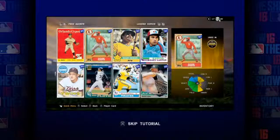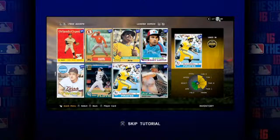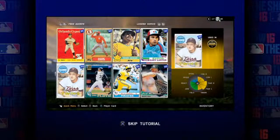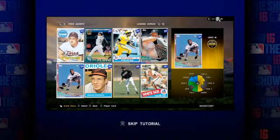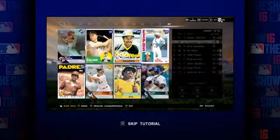Diamond Dynasty also allows you to build a team completely comprised of players from yesteryear. Our legends and flashback versions of players add yet another complex layer to your team building strategy. Do you start the Hall of Famer Tony Gwynn in right field?